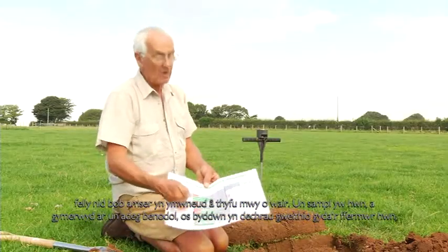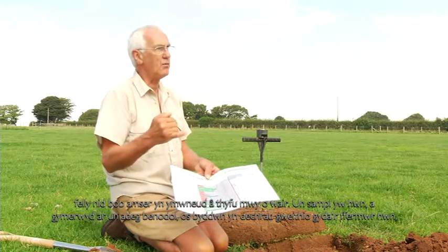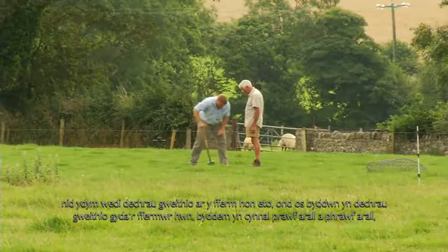This is one sample taken at one particular time. If we start working with this farm, and we haven't started working on this farm yet, but if we start working on this farm, we would do another test and another test.